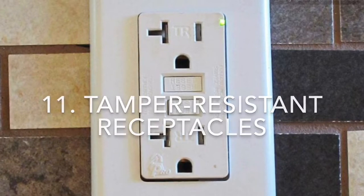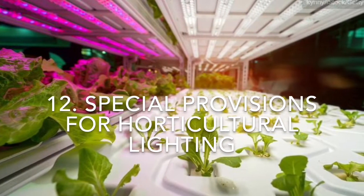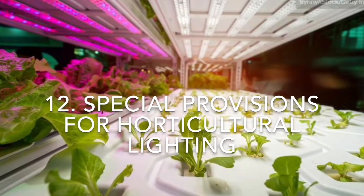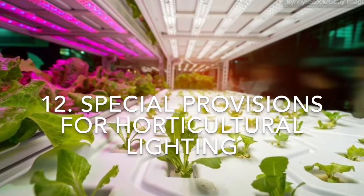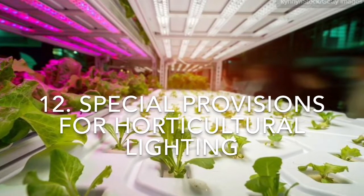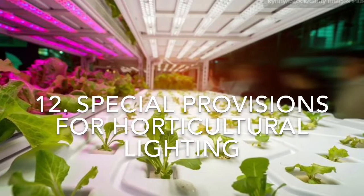Number 12 is special provisions for horticultural lighting. A new Part 16 was added to Article 410 that specifically addresses the unique requirements for what are now becoming better known as grow facilities.